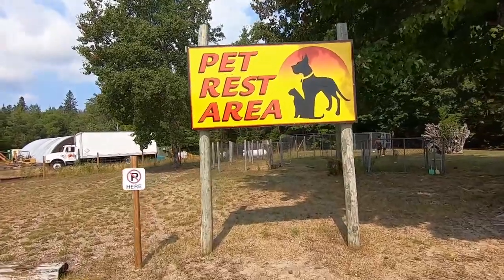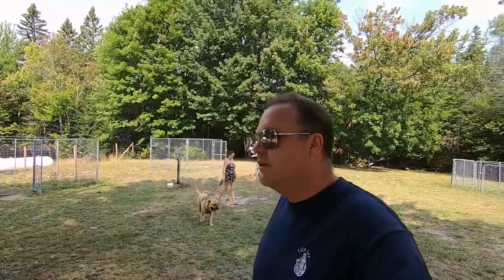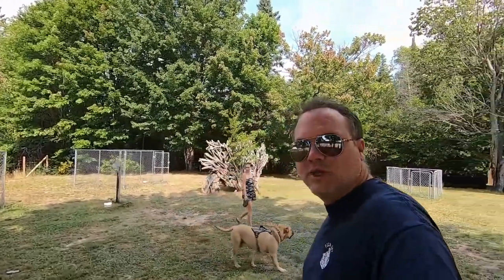They also have this pet exercise area. It's not just a place like a big dog park where you throw your dog in and you have to supervise it. They have individual kennels. So if you're willing to, you can leave your dog here and you can do all your shopping, come back and get them. It's in a nice, fairly shaded area, so your pooch should be okay.